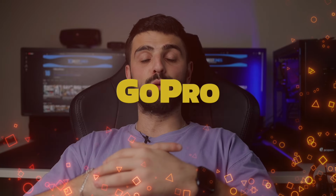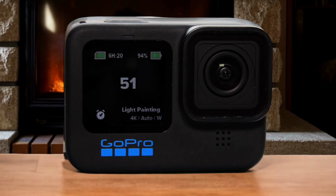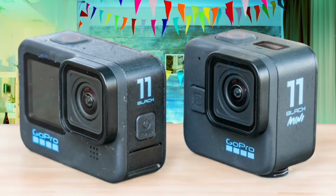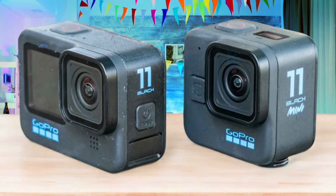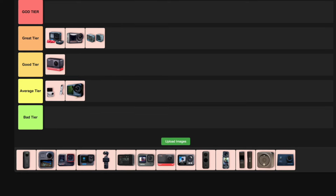Number 6. GoPro Hero 11 Black. The GoPro Hero 11 Black is a powerhouse with its new 1 to 1.9 inch sensor, 10-bit color, and HyperSmooth 5.0 stabilization. It's perfect for social media creators thanks to the 8:7 aspect ratio, which makes cropping for different platforms a breeze. However, it still struggles with low light performance, and the native microphone could be better. For its versatility and feature set, I'm placing it in the great tier.